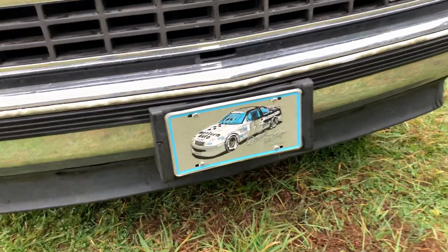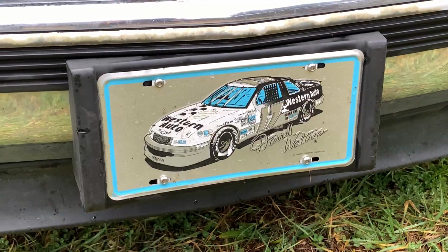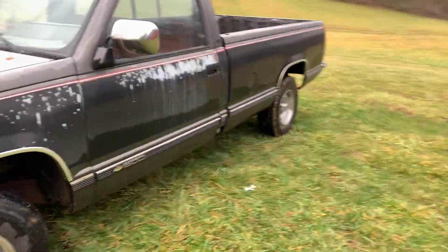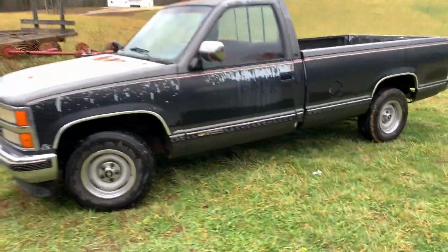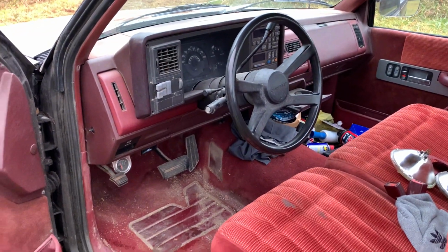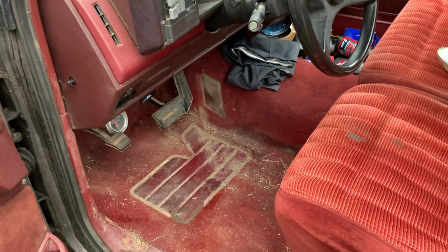In keeping with the Kentucky tradition and the 90s, I've got me a nice Darrell Waltrip number 17 NASCAR vanity plate on the front. But it's just a pretty truck, perfect patina. It's a workhorse. We'll look on the inside here. Burgundy interior, dirty as all get out because it's a farm truck. It gets used as such.